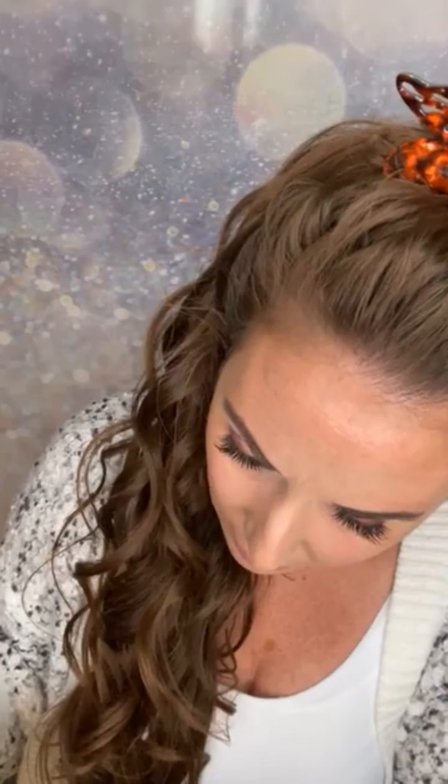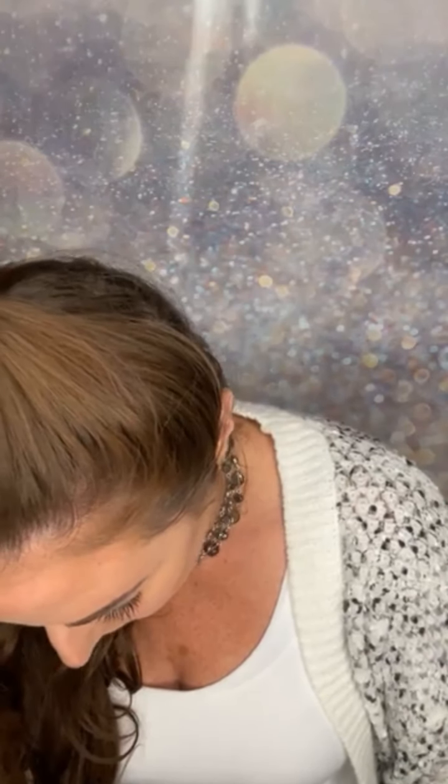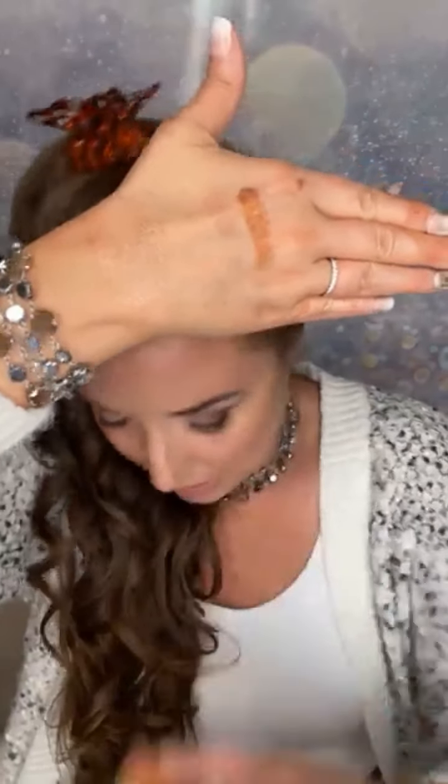So I think I want to do one of the older shades. I keep saying older, but it's not like older. You guys know what I mean. Let's see. Maybe Ginger. This is Ginger. So here's one of the older ones. It's like this coppery shimmer color. It's so pretty. That's Ginger.